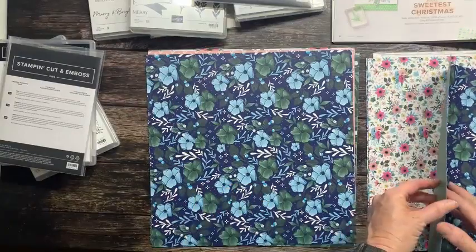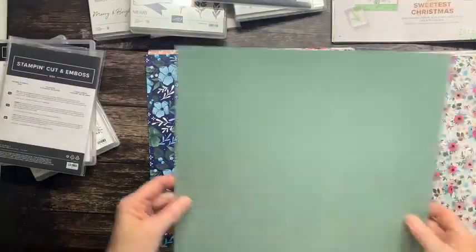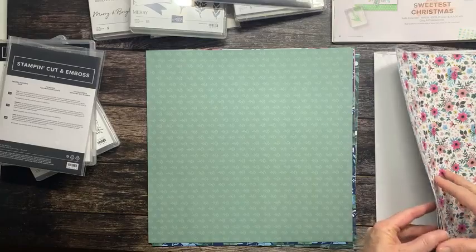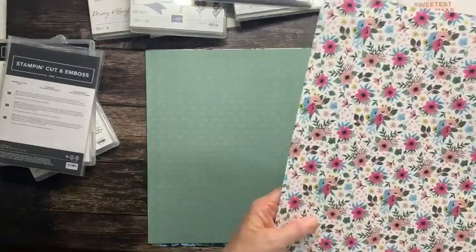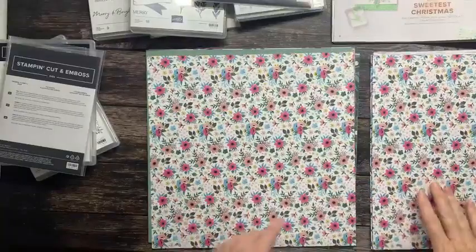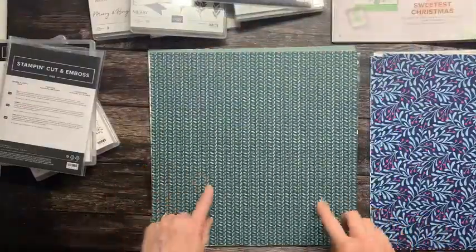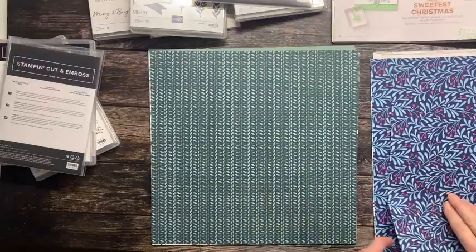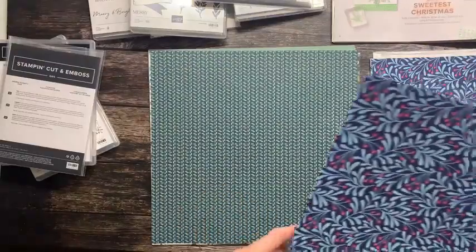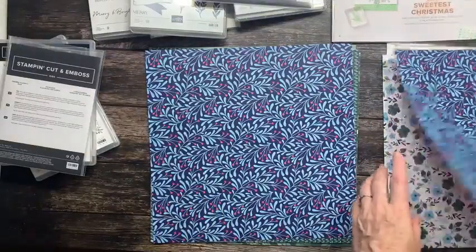Another, well, it's not bright, but it's a very dramatic design here with the greens and the blues. And then the B side is this more subtle, soft succulent foliage kind of pattern. This is a smaller floral pattern here. And then this is another very dramatic design. Be great for more masculine kind of cards, I guess. Not sure how I will use that yet, but I'm sure it'll come to me when I decide to pull it out.